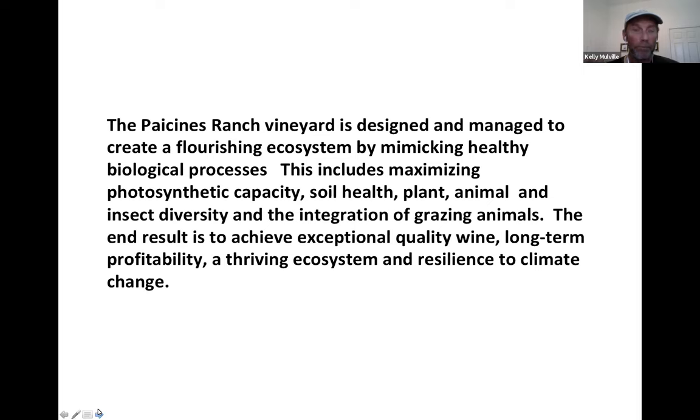Basically it's a design project on how we design a vineyard that creates a flourishing ecosystem through mimicking healthy biological processes. And this would include maximizing photosynthetic capacity, soil health, plant, animal and insect diversity, and the integration of grazing animals. The end result is to achieve exceptional quality wine, long-term profitability, a thriving ecosystem and resilience to climate change.